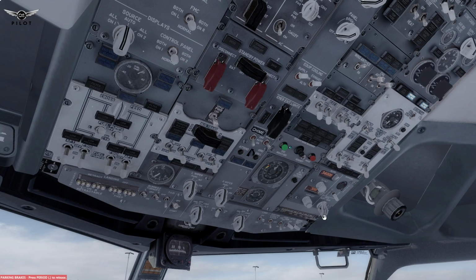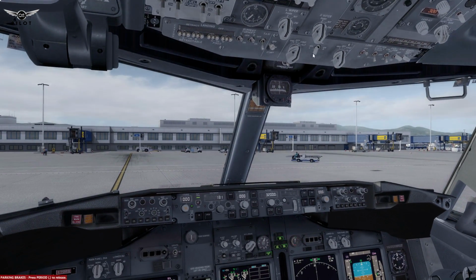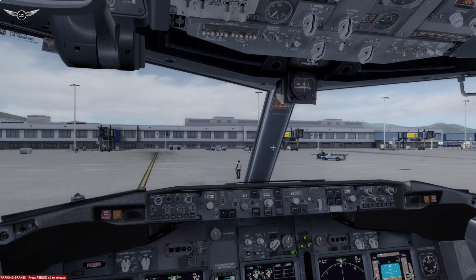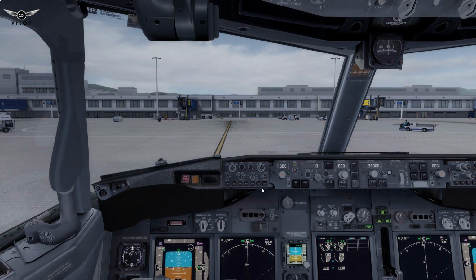Anti-collision lights should have been on before engine start, but that's fine. Okay, and engine ignition to continuous. And now we are ready to taxi. Okay, let's release the parking brake. And let's go.